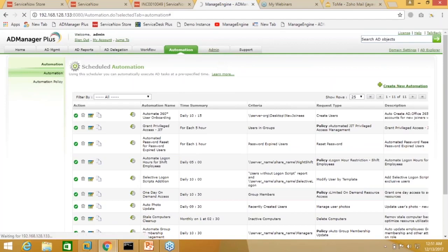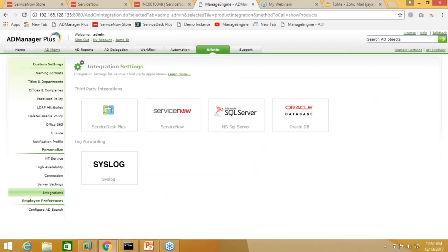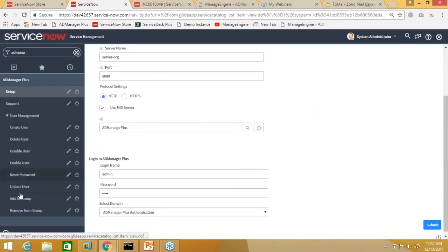Performing automatic user onboarding, granting privileged access just in time. In fact, going till the very last bit of it, which is cleanup, automating your entire Active Directory cleanup. So a lot more is possible. So we are getting back to the integration admin tab. All those Active Directory management actions are on the way for this integration. We just started out with the most used or most important features that could add great value to the IT help desk. We are working on more features. We're working on incorporating a lot of other cool AD Manager Plus AD management features into this integration. All right. The ones that are listed right here, it's just the beginning.